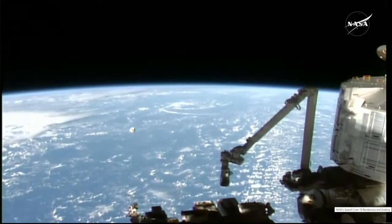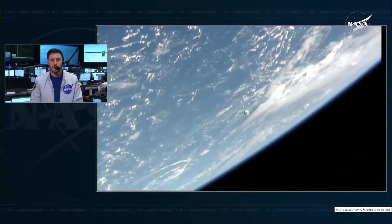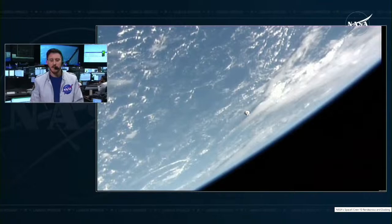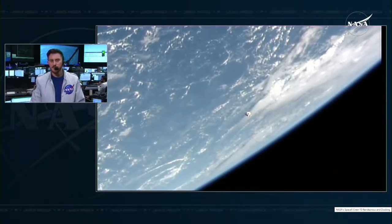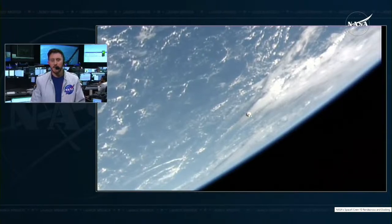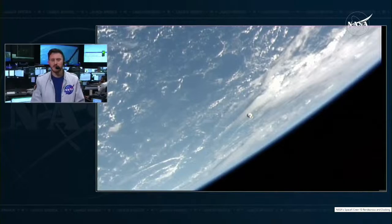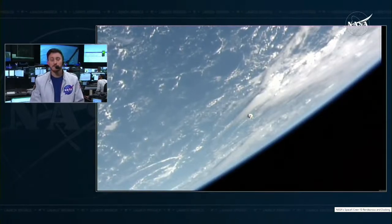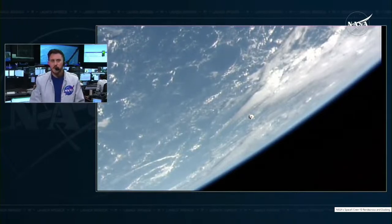Now it's critical that the teams communicate on this big loop to make sure all stakeholders are aware of the progress that's being made. That's cycling to enable Nick Hague, who's aboard the International Space Station. He's got a display in front of him monitoring the docking operations and receiving data from Dragon itself into the International Space Station. This is a safeguard.